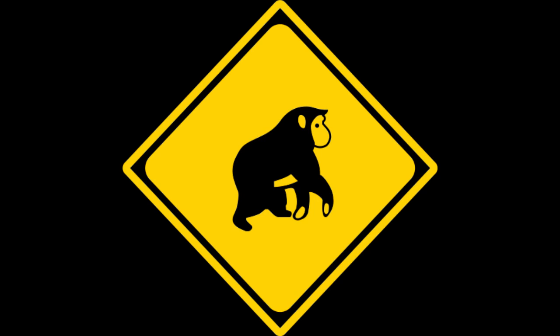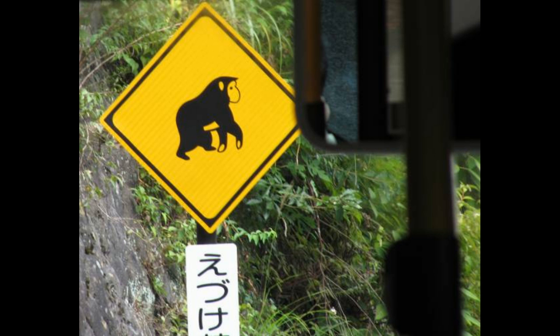You will often see signs like this beside the road in Japan, particularly in the mountains, warning you to be careful of monkeys on the road. And the signs themselves are quite common, you do tend to see them quite a lot, but the wild monkeys themselves, very rare to see them. The ones that you do see around hot springs and tourist areas and places like that tend to be only half wild because they've got so used to people that they're not really wild anymore. So it's actually very rare to see a wild one.